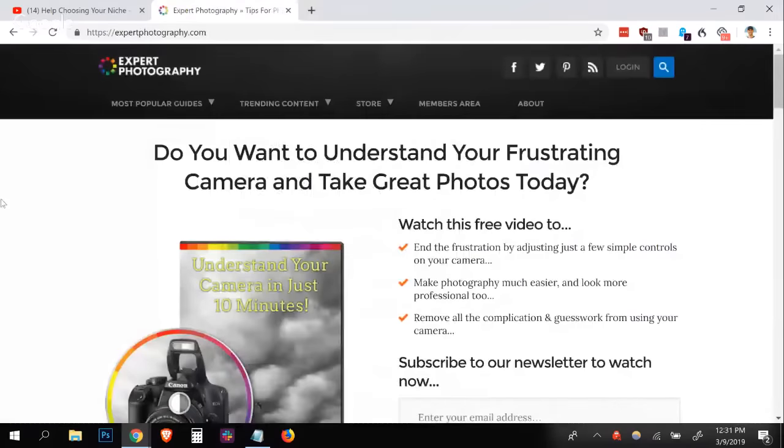Final one here, and this is a behemoth. I saved one of the behemoths for the end. This is Josh. I was on the Nomad Cruise with this dude. He's super smart. He's a really good marketer. Expert photography. Now, I want you to just look at this headline for a minute. Do you want to understand your frustrating camera and take great photos today?